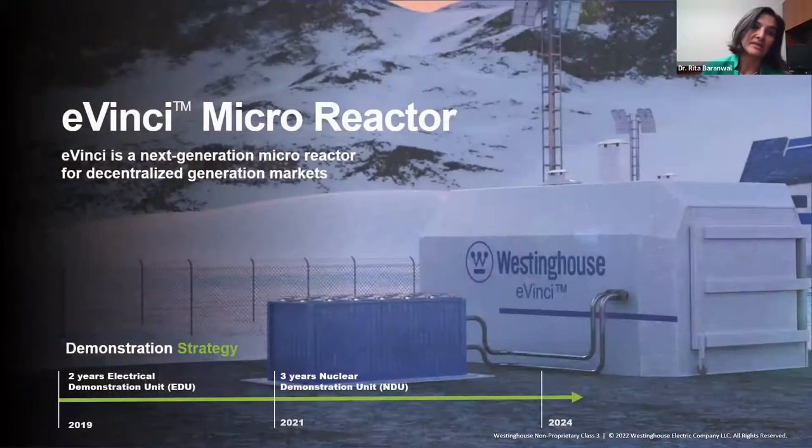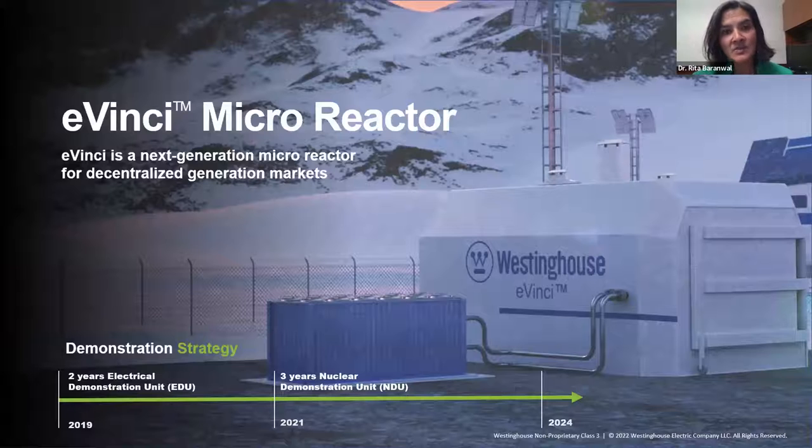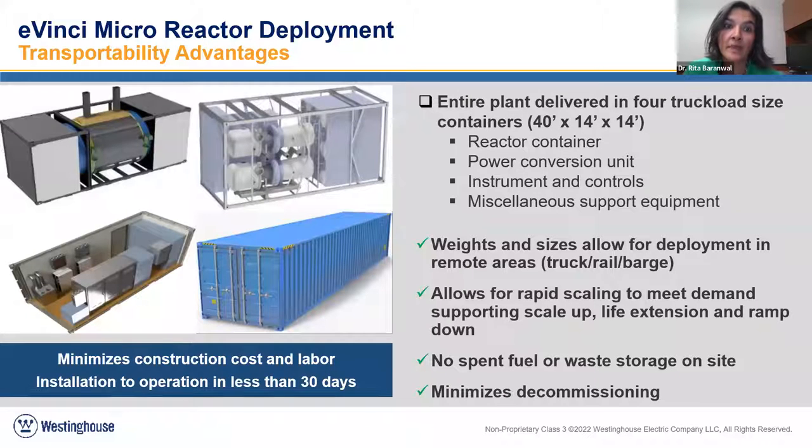Westinghouse is also steeped in innovation. During my last tenure at Westinghouse, we launched what is now called the eVinci microreactor. It's a next generation reactor that is really intended for decentralized generation markets, meant for almost behind the meter kind of electricity generation. Some of the advantages of the eVinci include that the entire plant can be delivered in 4 truckload containers. The weights and sizes of the reactor and its components allow for deployment into remote areas, such as Alaska in the United States. It allows for rapid scaling to meet demands that support scale-up at life extension, and it minimizes decommissioning.